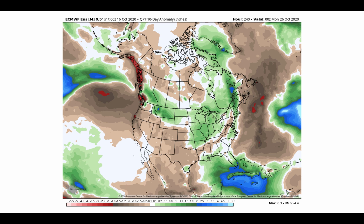So that's how we get a pattern that looks like this. We're looking at the 10-day precipitation anomaly forecast. Where you see it's active is where we get the strong onshore flow from the Pacific Ocean coming up and over the top of that ridge. And then here across the midsection of the country where we get these storm systems swinging in and then lifting off through the Great Lakes, tapping into the Gulf of Mexico moisture.